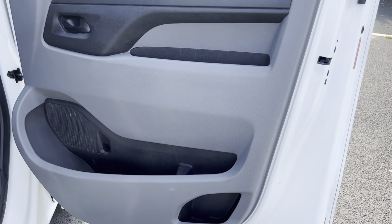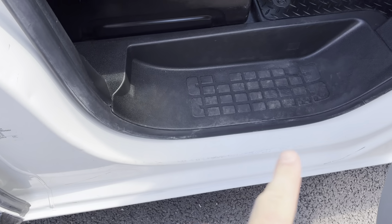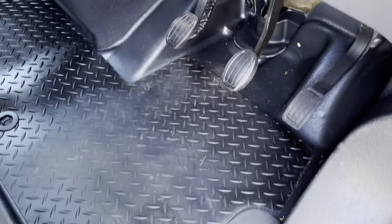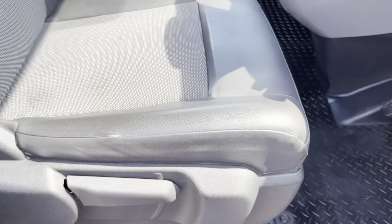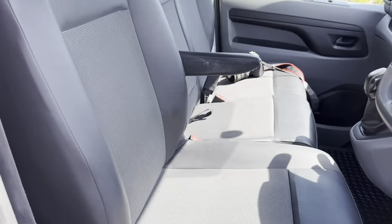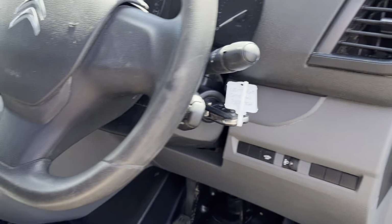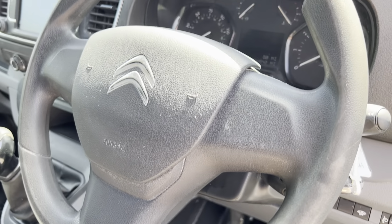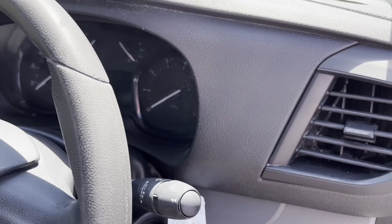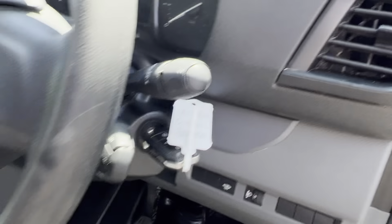Driver's door card, all looking good. Entry sills, again, small elements of wear from just getting in and out, but on the whole pretty good, as are your pedal rubbers. Driver's seat, a very, very minor little bit of wear there. Seat base on the whole, all pretty good. Electric windows, electric mirrors. Steering wheel, Citroen steering wheel, small element of wear on the steering wheel, nothing major, but it isn't uncommon on these things. Cup holder, air vents, all looking good.